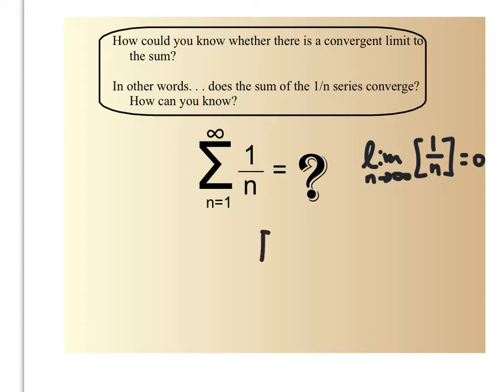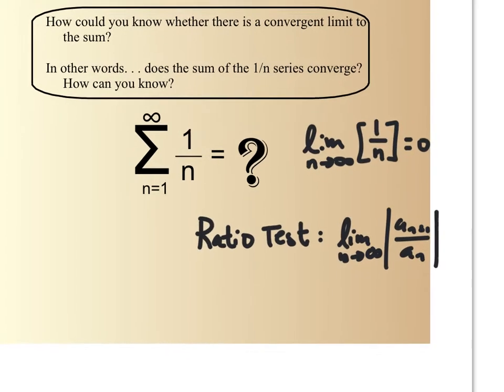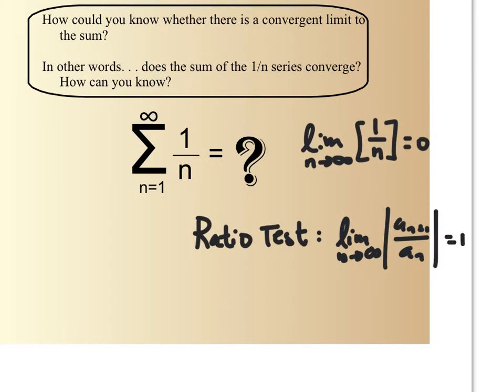If you did the ratio test, which I would not suggest, you would end up getting that the limit as n goes to infinity of a sub n plus 1 over a sub n will equal 1, which is inconclusive. So what we do is we employ the integral test. And we're going to talk about the details of the integral test on the next page.